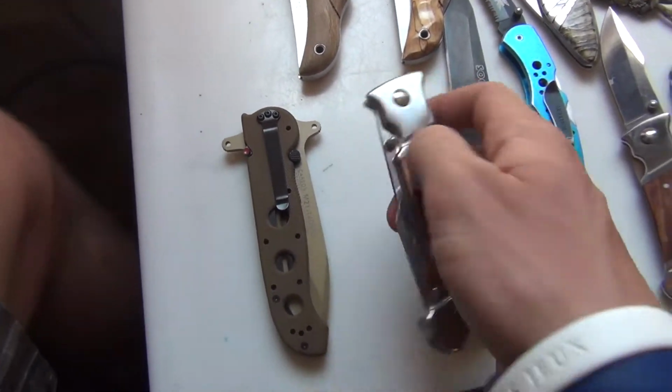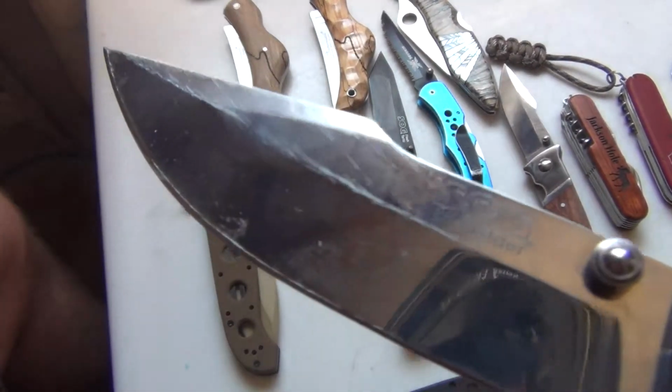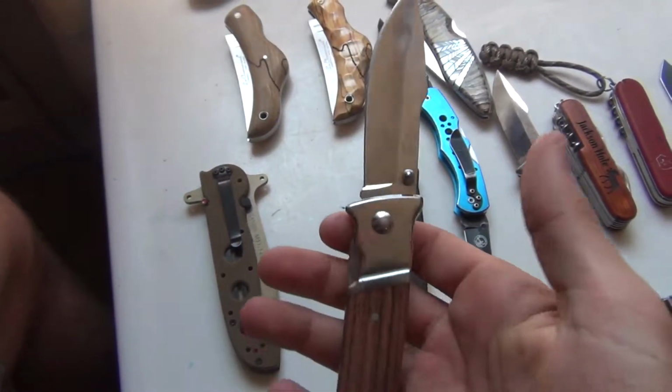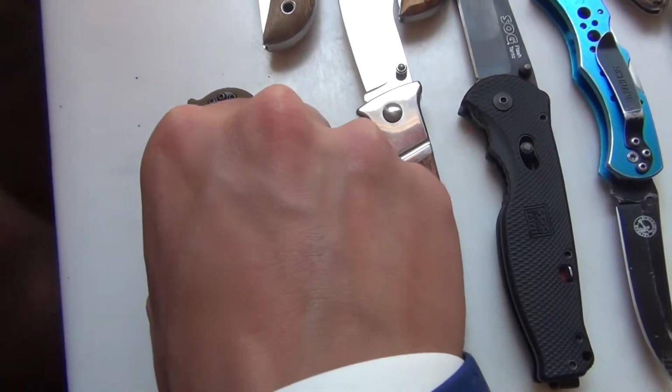Let's move on. This is just a bigger Fielder. This one is great for food prep. As you can see, it's dirty because I cut a lot of things with it. Great for food. Is it the XL?